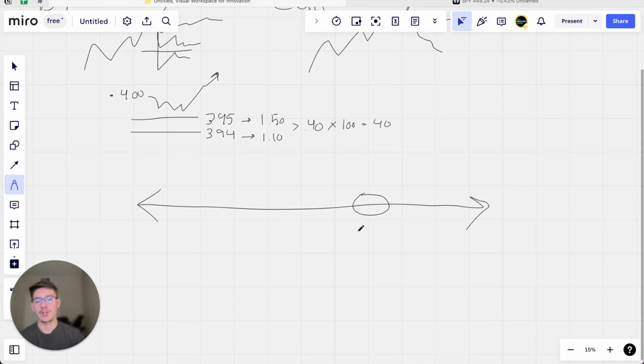This is where the stock is trading. This is where my strike price is, right? The stock can't go to infinity, I guess, but it can go to 0 here, and it can go to an infinite amount of price here. So we have the put credit spread strike price here, and this is where the stock's currently trading. We want the stock to stay above it.